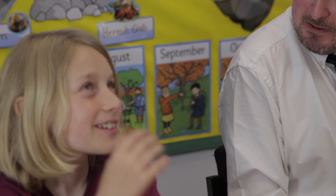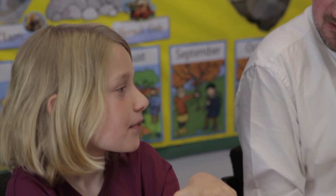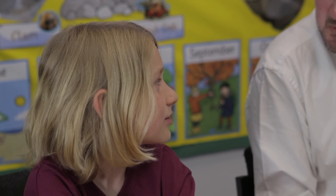Okay. So I went to the aquarium and I saw a starfish and I saw a terrapin. It's like a turtle. Oh, yeah, the one with like webbed feet. That's the one. I went to the aquarium and I saw a starfish and a terrapin and an octopus. Okay, right, I'm imagining those three sitting next to each other in the pool at the moment.